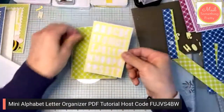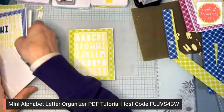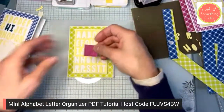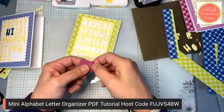All right, so this is going to go like that. And we have our, let's see, I did that. Yep, the berry burst in this color. Actually, I meant to do it opposite, but that's fine. All the colors kind of match each other anyways. So let me punch these out.